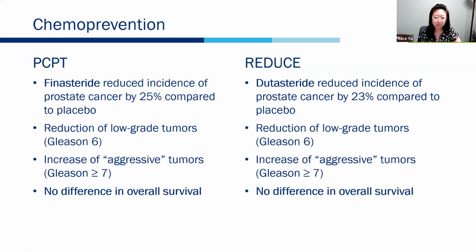However, it really reduces only low-grade prostate cancer. And in fact, men who were on these medications had an increased risk of more aggressive tumors. Now, there's no clear causal link, and we don't actually think that these medications cause the cancers themselves. The more likely case is that the medications will shrink the size of the prostate, which increases the detection of these aggressive tumors. But more importantly, these medications have not led to any difference in survival. And that's why they are not really recommended for prostate cancer prevention.